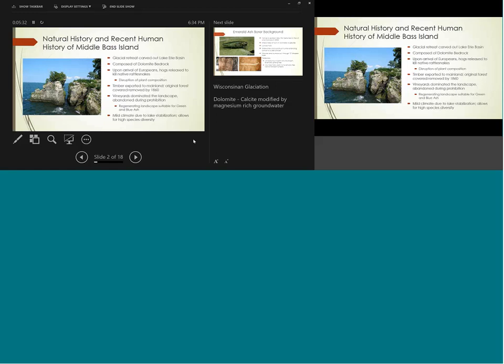That landscape left behind was very suitable for the green ash due to soil composition and just lack of competition, basically. The mild climate due to lake stabilization allows a very wide variety of very diverse species across the island. So definitely worth protecting and looking into.